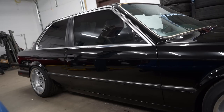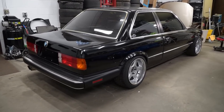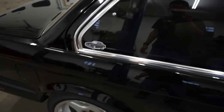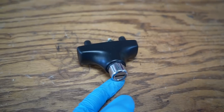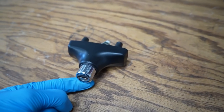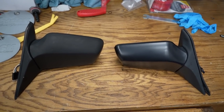Boom! Oh my God. The chrome trim is officially back on and it made such a difference. It makes the car look way shinier, all buttoned up. Oh my God. The glass is no longer the most reflective part. When I redo that fender, I want to paint match these mirrors to the color of the car. That's going to look so good. That's why I'm just leaving them like this.